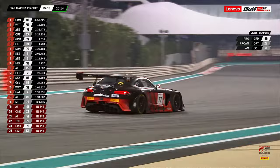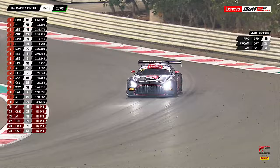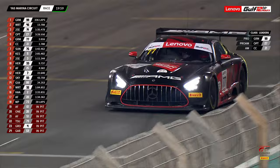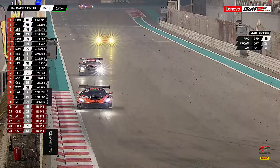But even when Lucas Auer gets onto the back of Rob Bell, I don't think Rob's going to make it an easy pass, is he? No, absolutely not. Yeah, the man from the northeast is a wily old fox. He's not going to let them through at all. And you can tell that Lucas Auer is pushing there, because we're back to his car being literally millimetres from the barriers. He came out of turn 14 from underneath the W Hotel that time through.